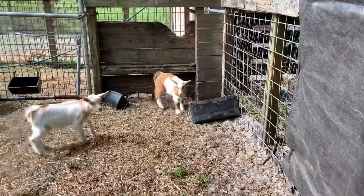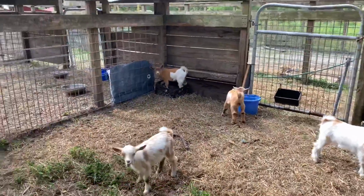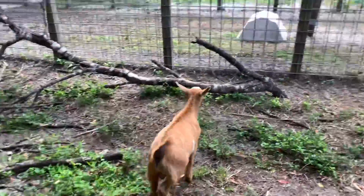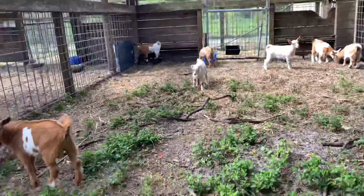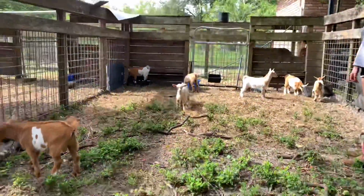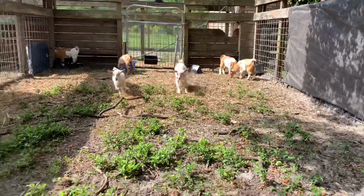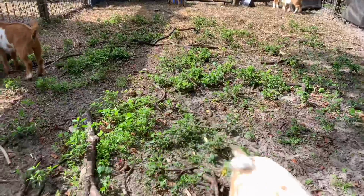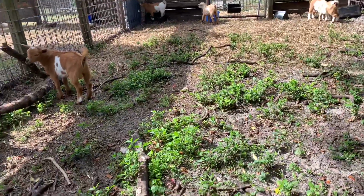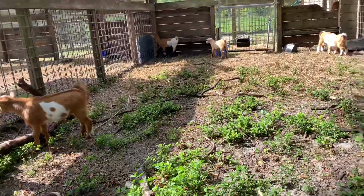We also start a 5-day preventative program where we give them 1 cc per 20 pounds of Albon. You also get that from the vet. And Albon is going to prevent Coccidia. Coccidia is a little protist that lives in the soil. And again, the goats could pick that up and it would cause them to get very, very bad diarrhea. You don't want to mess around with that. You want to prevent it and make sure it never occurs. So they have that preventative treatment as well.